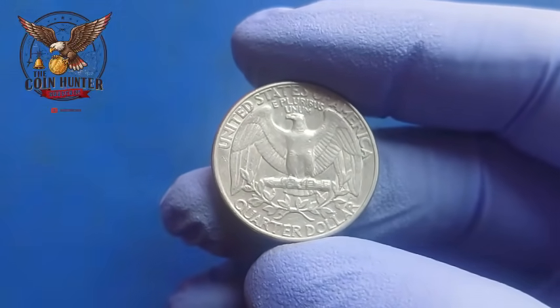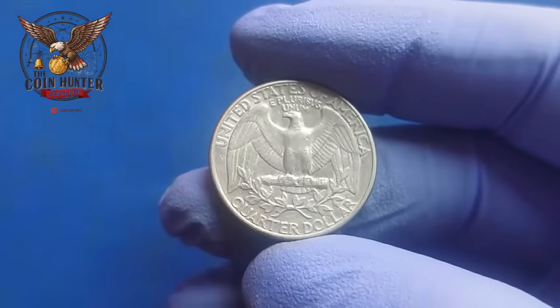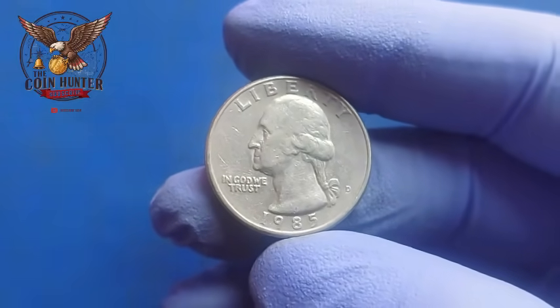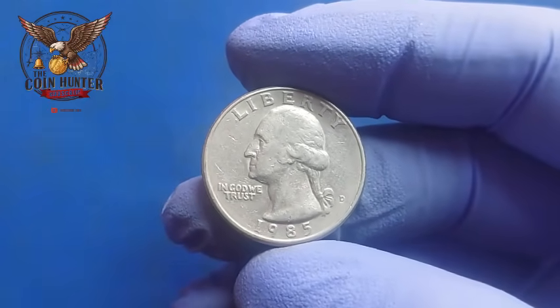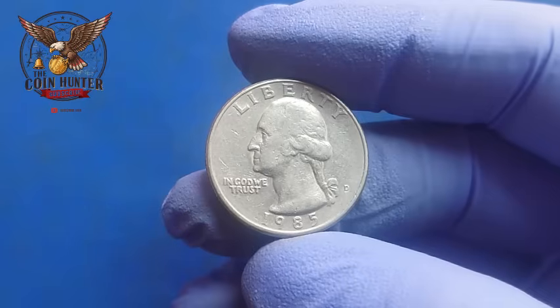A die crack developed during the striking process. But not just any die crack. This was a major die break that created what collectors now call the speared eagle variety, where a dramatic raised line cuts directly through the eagle on the reverse of the coin, making it look as if the eagle has been pierced by a spear.